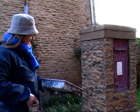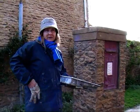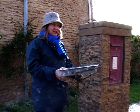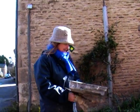Absolutely convincing. It's amazing what a bit of back form can do, and a bit of paint really.